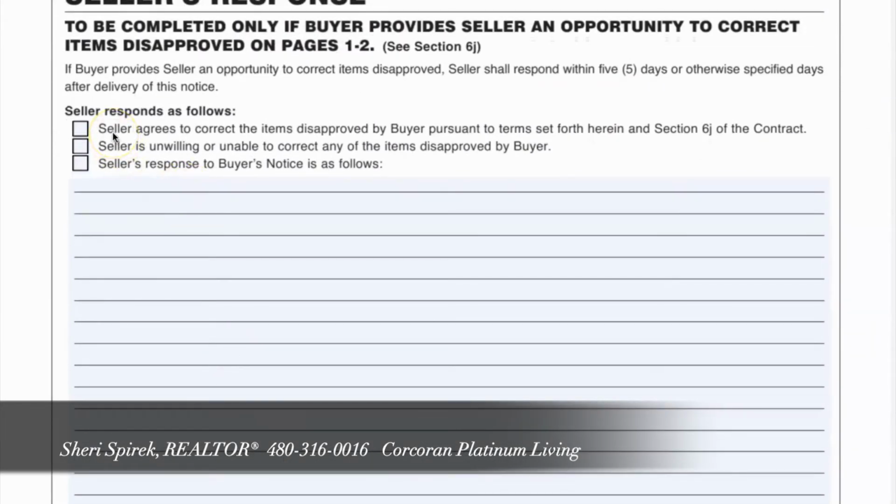First, they have the option to agree to what you're asking for. They check that box, we move forward. Or the seller can say that they are unwilling or unable to correct any items. They can check that box. Or the seller responds as follows to your request.